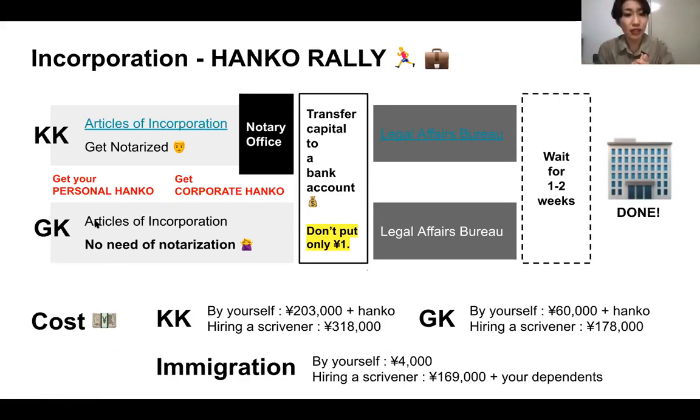And you also have to create articles of incorporation for GK, regardless of notarizing it or not. And if it's KK, you have to go to a notary office after that to get notarized. After the notarization, you will need to transfer the capital to the bank account. It's going to be the initial capital that you put for your company.